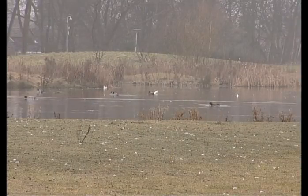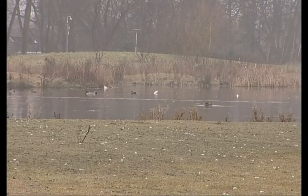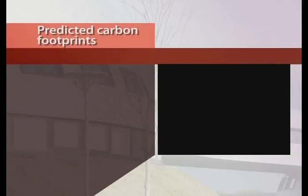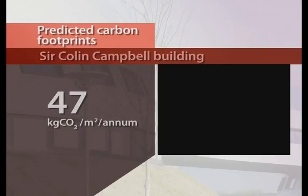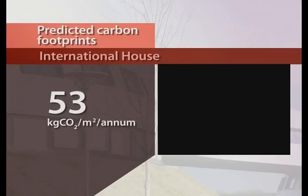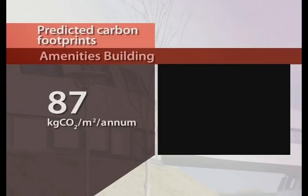It's intended to monitor the actual energy performance of the buildings, but the predicted carbon footprint is anticipated to be around 55% lower than buildings of the same type and makeup. Based on the Part L calculation method, the carbon emissions for the Sir Colin Campbell building are expected to be 47 kilograms of CO2 per metre squared annually, 53 kilograms for International House, and the amenities building coming in at around 87 kilograms of CO2 per metre squared.